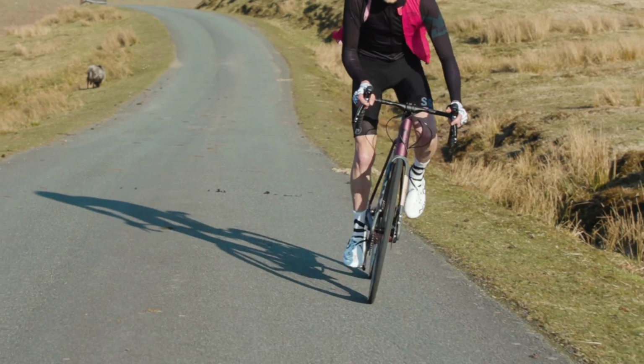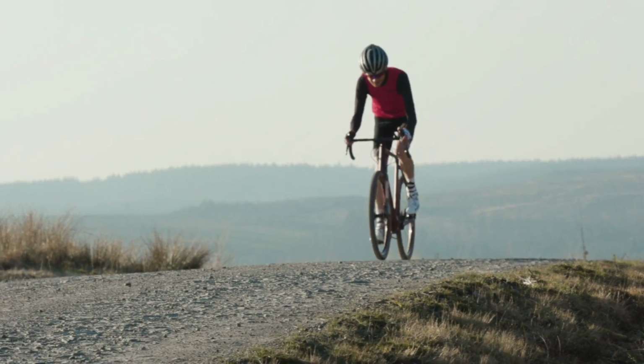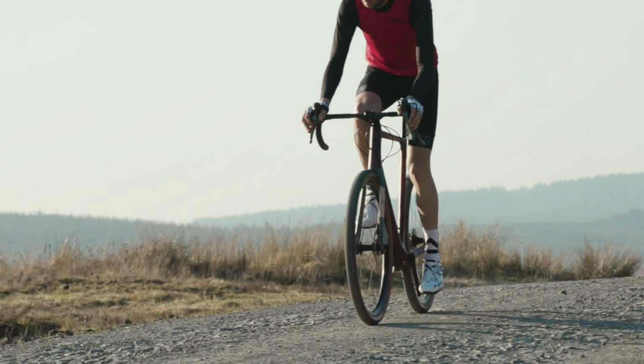But then when you flip that geometry, the bike has got enough comfort, enough compliance in it that to be riding in that much more relaxed position, where your back's a little bit more upright, it doesn't feel like you're riding around on a firm race bike. The steering feels a little bit more stable. Everything about it truly feels like two bikes in one.